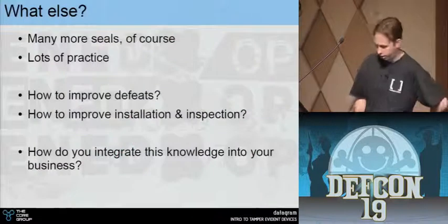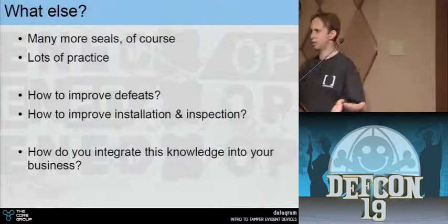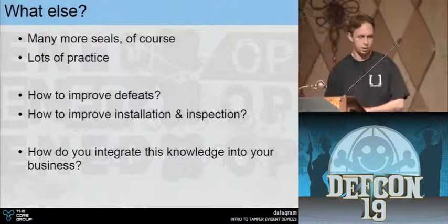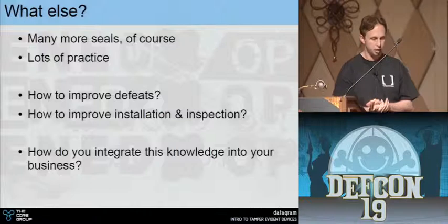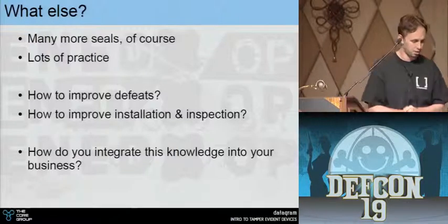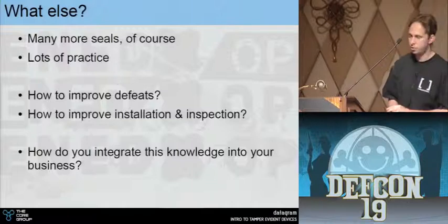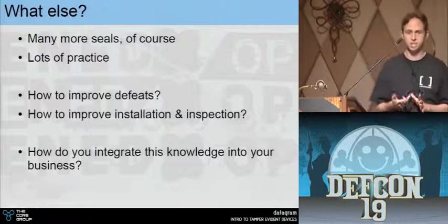So the things I want you to take away from this talk are that there are lots more seals. There are hundreds of types of seals out there, and little design variants that make certain attacks better or worse. There's always room to improve your methods of defeat. And so how do we improve our defeats? How do we improve, more importantly, our installation, our storage, our inspection methods?